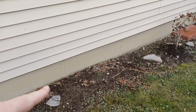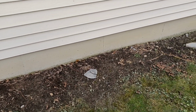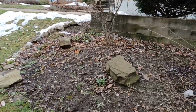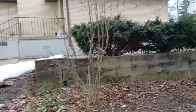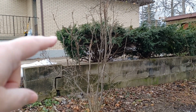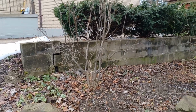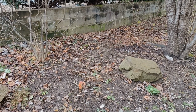So I know there was a bush or a tree in here that doesn't look like it's there anymore. So here is the big lilac. So you can't really tell, but there's some damage here. Branches were just ripped off, and then there was another little lilac right here, and it's just gone.